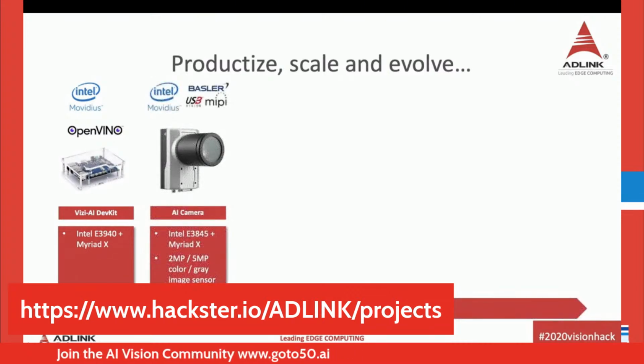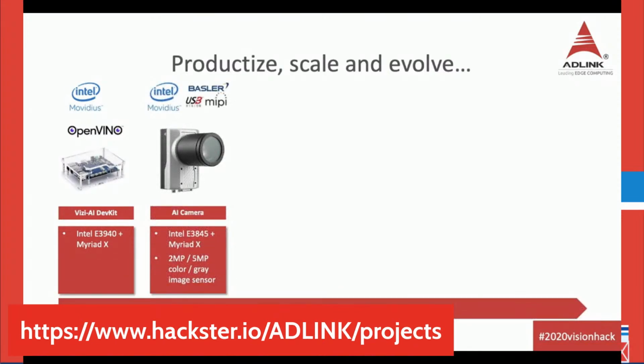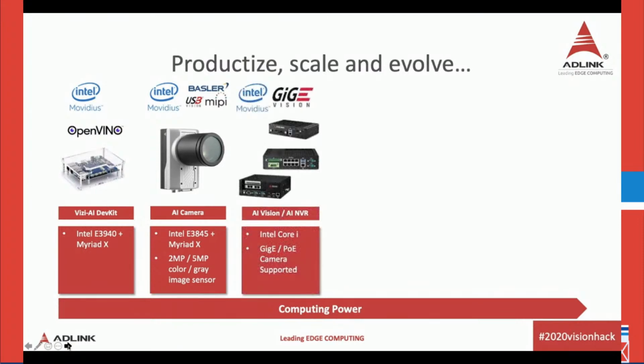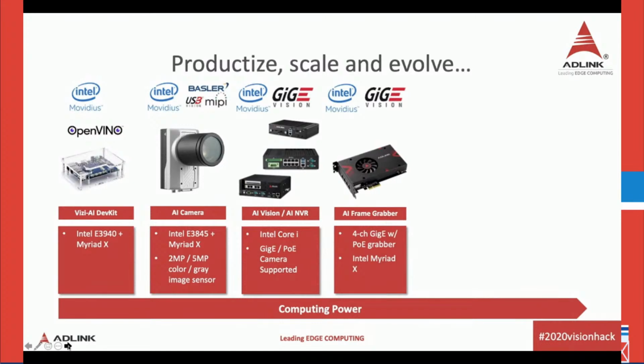You could then move to a camera, an industrial camera like the neon cameras that ADLINK have, which has very similar power in regards to the Myriad X, but it has the higher 3845 Intel CPU and a number of other hardware in regards to the image sensory. You can then start to scale out to the gateways, adding multiple cameras and streams to do that computing using the same profile that you've built across these devices, just more configuration.